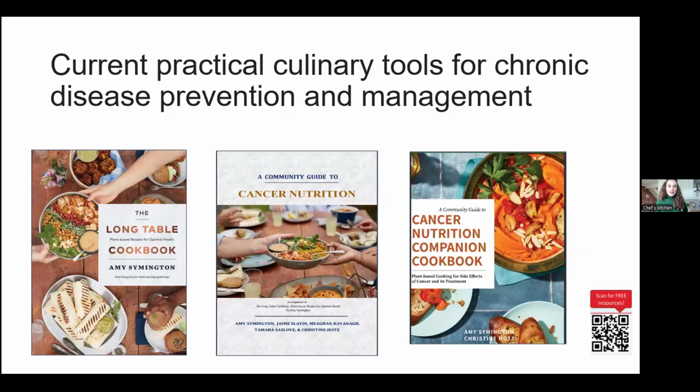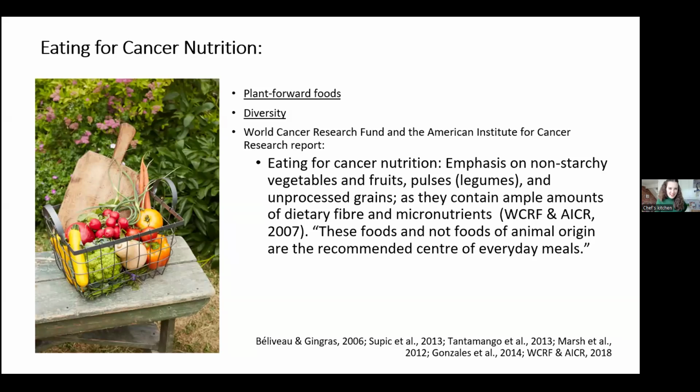Just a little word definition before we keep rolling. Someone asked, is plant forward different than plant-based? Love that question. Yes, and I like to use both terms. Plant-based, particularly when I use it, means you're solely focusing on plants: fruits, vegetables, nuts, seeds, legumes, whole grains, and good quality plant-based protein. When I say plant forward, I mean your diet is predominantly plants, but maybe there are some animal-based products in there as well.